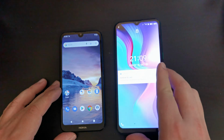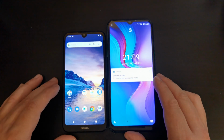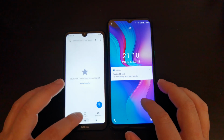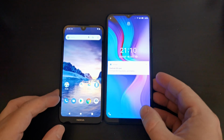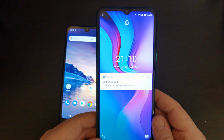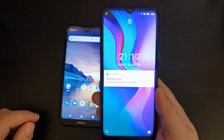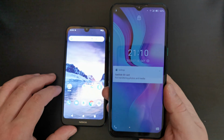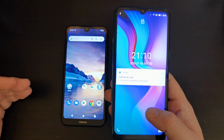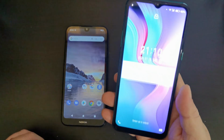It is a significantly bigger and brighter screen. Let me turn both up to the same brightness. You can see the Doogee X95 is definitely a brighter device. It's slightly slimmer to hold, but it has a nice big display. And when I say big display, it means that this is a 6.5 inch display. So it's a proper phablet. It's the same resolution as the Nokia 1.3, but it's nice and big, which, especially if you're watching video, whether it's YouTube, Netflix, Amazon Prime Video, or any other service, really does make a difference.